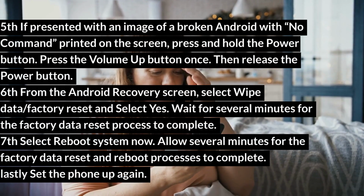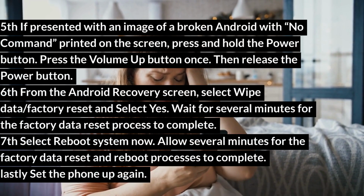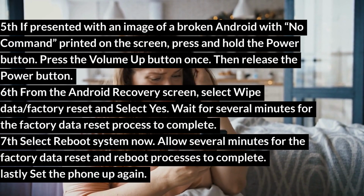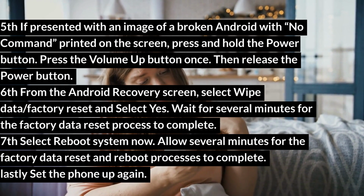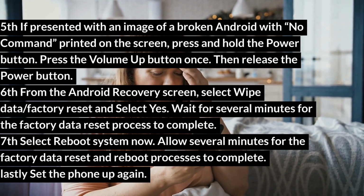Fifth, if presented with an image of a broken Android with no command printed on the screen, press and hold the power button. Press the volume up button once. Then release the power button. Sixth, from the Android recovery screen, select Wipe Data, Factory Reset and select Yes.